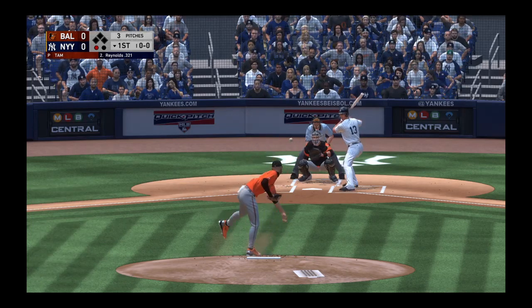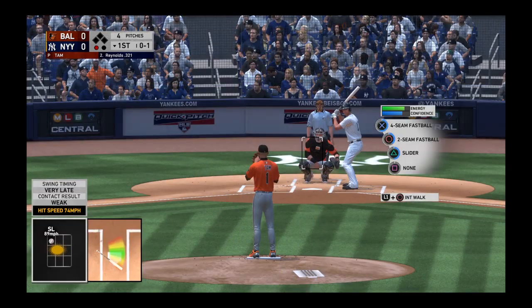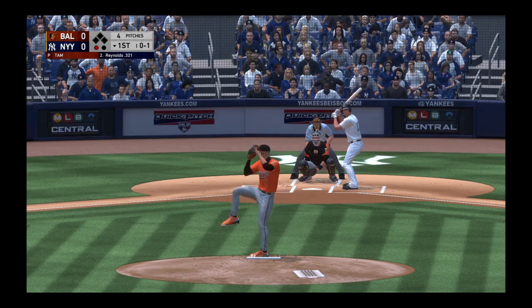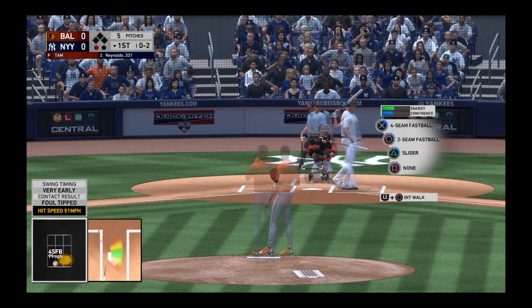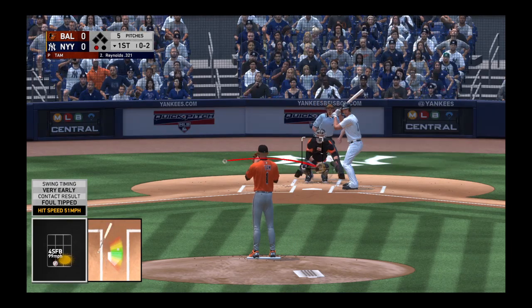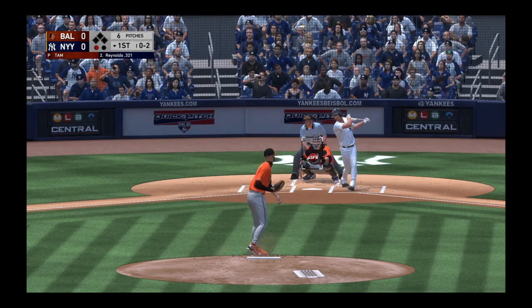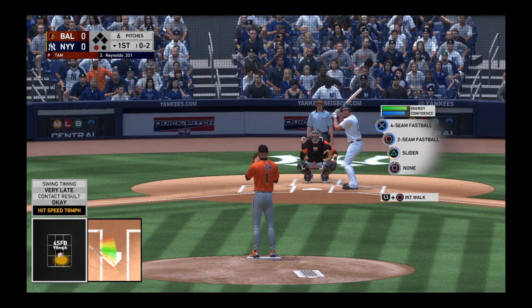First offering on its way. 0-1 the count. The windup and the 0-1. Another one fouled off, and he's quickly behind 0-2. One out, nobody on. Lifted in the air toward the line and right. But this is going to wind up a foul ball.